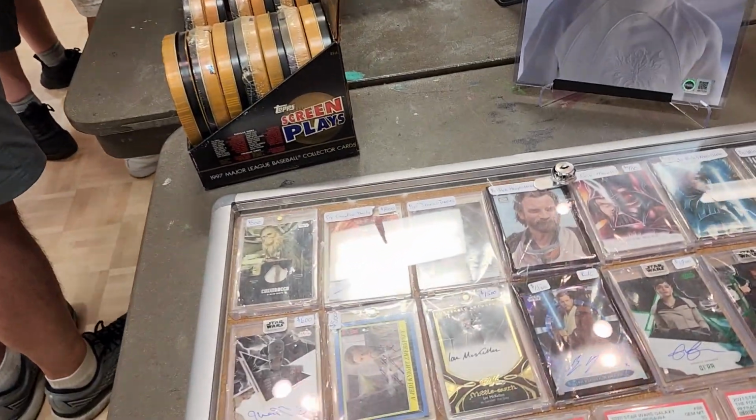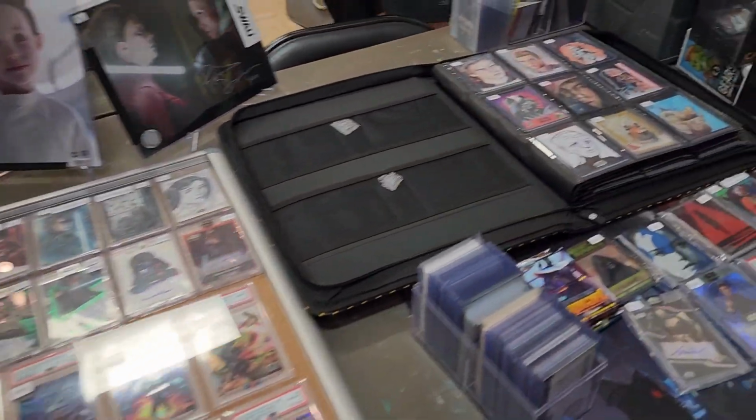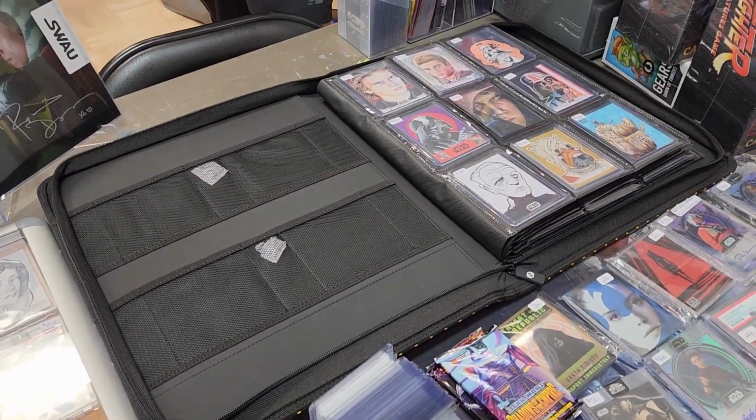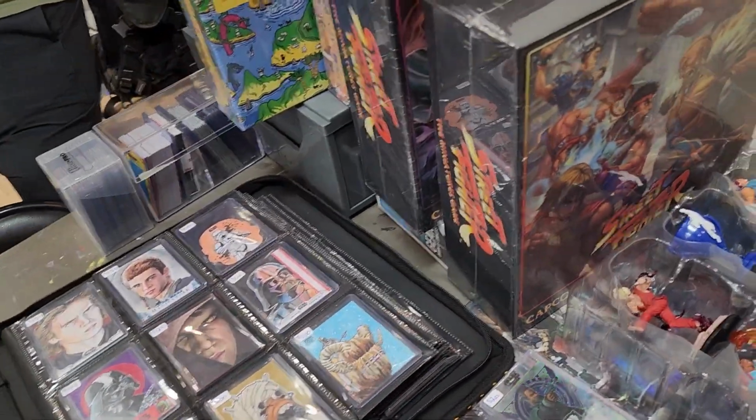Here I looked through the Star Wars stuff because I was kind of interested. I saw Anakin Skywalker, Hayden Christensen signed signature cards. That was pretty neat.